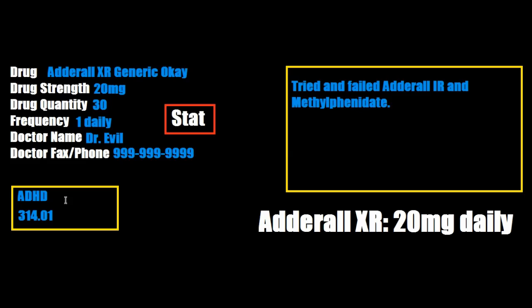The diagnosis, I chose to use ADHD. The diagnosis code is 314.01. I used ADHD because it's far more common than narcolepsy. If you need the diagnosis code for narcolepsy, although it's absolutely 100% not necessary, you can just search it on Google or use the CMS ICD-9 code search tool.